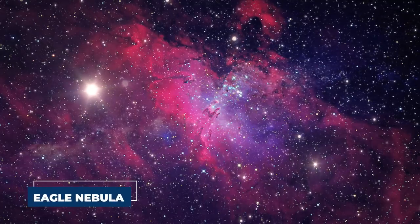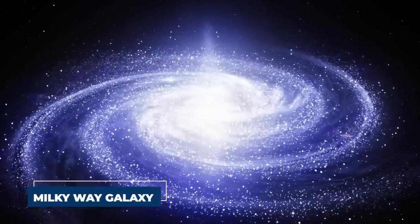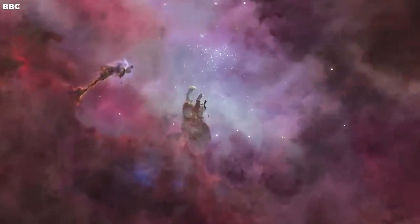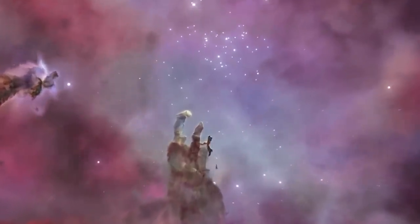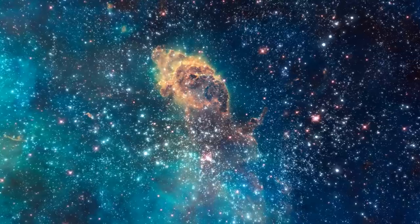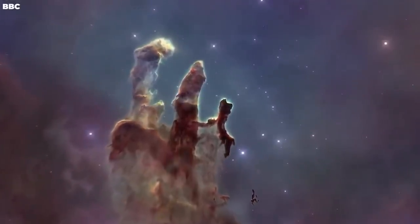Now that the Eagle Nebula, where the Pillars of Creation are situated, is part of the Milky Way galaxy, Webb can see the pillars against the thick ring of our galactic home, which blocks the view of the farthest reaches of the cosmos. This new image is breathtakingly beautiful and holds the promise of unlocking new insights into the mysteries of star formation and the evolution of our universe.